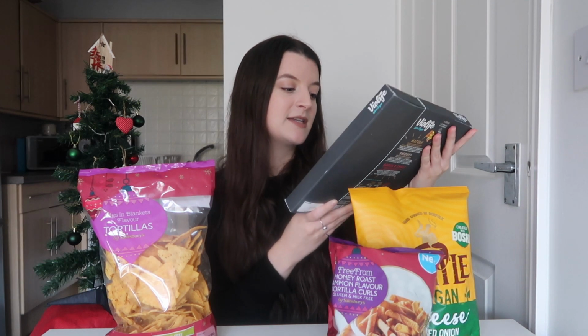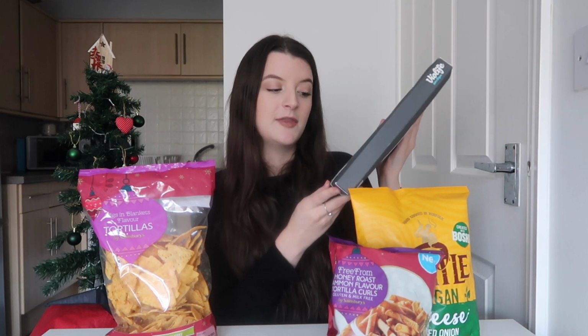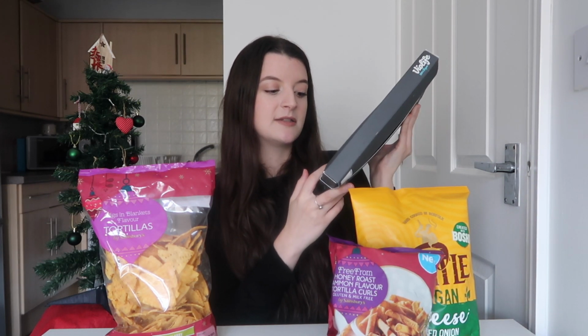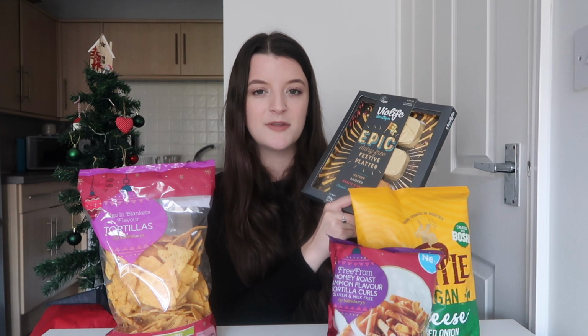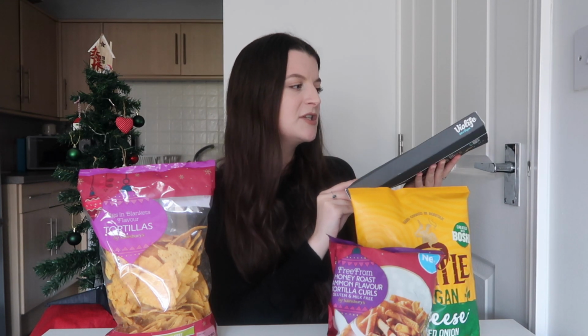And then speaking of cheese boards, I picked up this epic dairy-free festive platter. This has got the mature, smoked and garlic and chili cheeses, and this was £5.50. This is obviously made by Violife, and I'm actually surprised because I think the description of this on the Sainsbury's website wasn't these 3 cheeses.